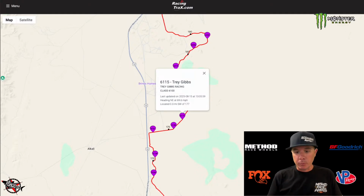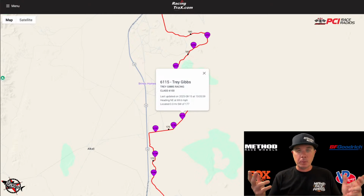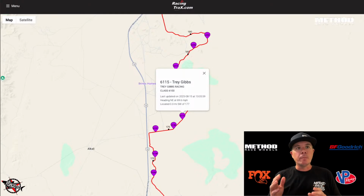Remember when Trey Gibbs showed up with that truck in Mexico, his first race with it, and he qualified on the pole, I think it was, in the 6100 class in Mexico, the spec trophy truck, whatever you call it there. That's a very fast truck.